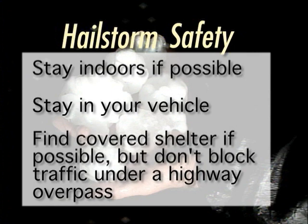Stay in your vehicle. Don't take the chance of getting out of your car and trying to run inside to seek shelter. You're generally pretty safe in your vehicle. Your windshield will crack, but it generally will not come crashing in upon you. However, a side window may break and may fall in on you. If you happen to lose a window, just get in the middle of your car to stay out of harm's way.